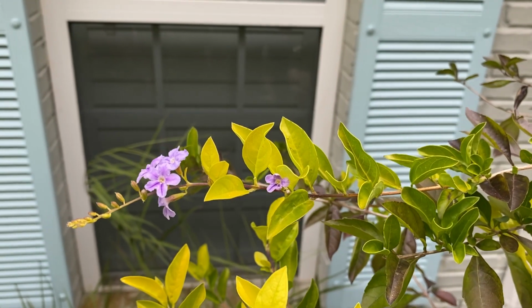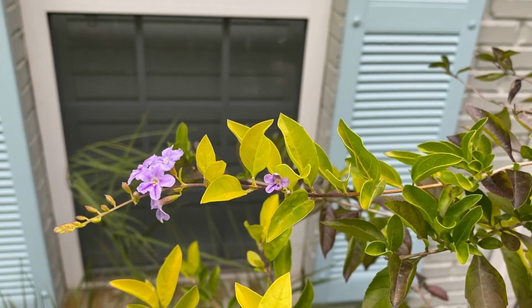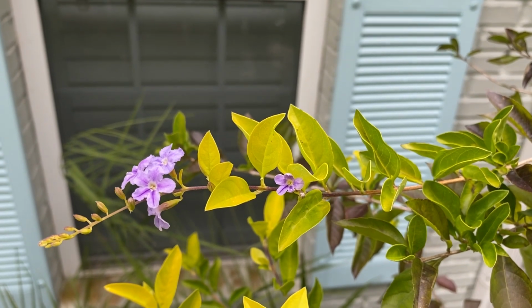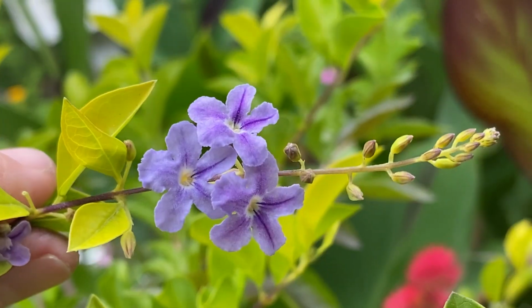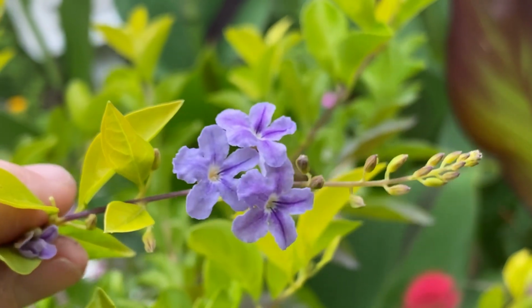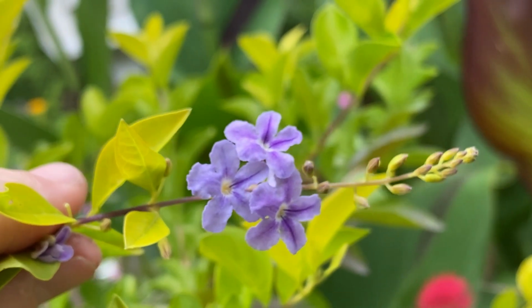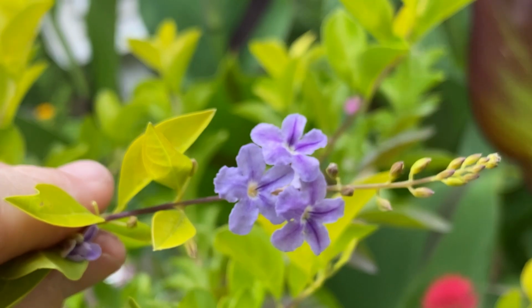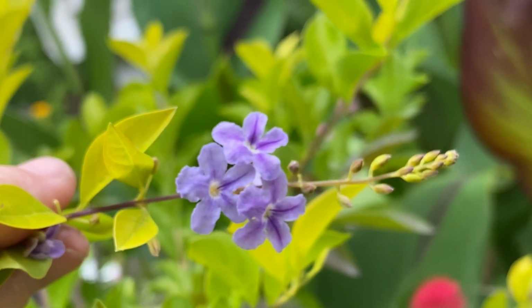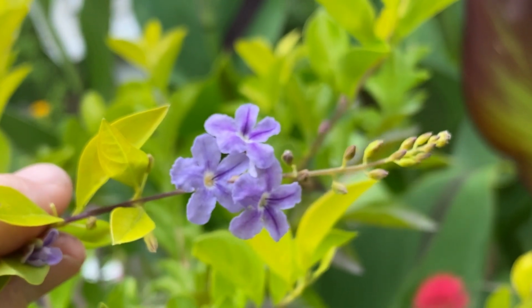So I've let this duranta grow straight up in the air and didn't trim it down, and look, it blooms. It's got little blooms on it. Is that not beautiful? I'm loving that. And here's the duranta bloom up close. Isn't it lovely? I have seen photos of it on the internet with it blooming, and I didn't think I had the same kind of duranta, but it is blooming and it's neat, and it's just added another layer of interest. I'm gonna let them grow a little bit more now.